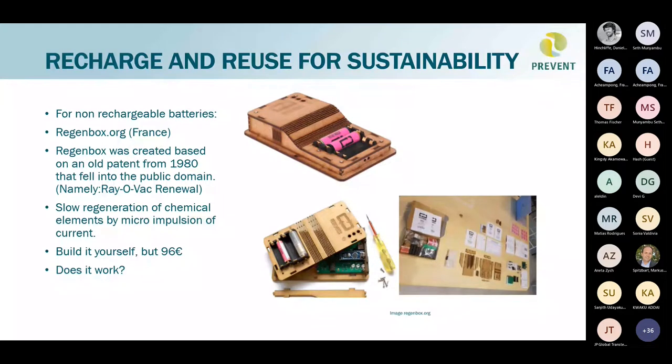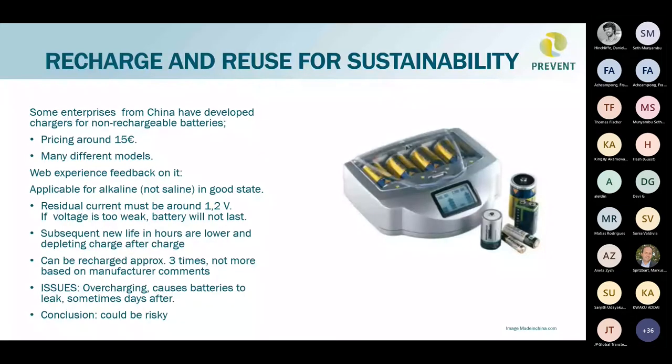But based on this, Chinese companies have developed systems that can regenerate primary batteries. It's not very expensive, 15 euro, but the feedback from the web is that it's risky, it's working for some types of battery with some kind of good residual voltage. There is a possibility to use a primary battery a couple of times. They can be reused, but eventually they will leak. So this is a solution that I would not recommend anyway. It could be risky.